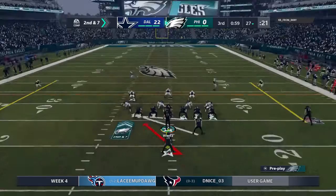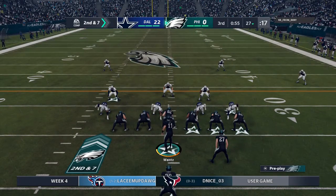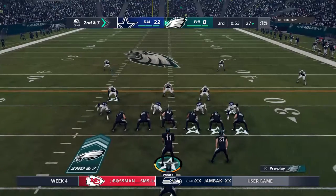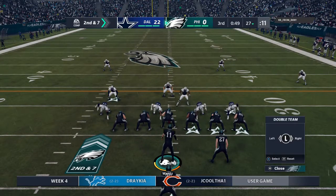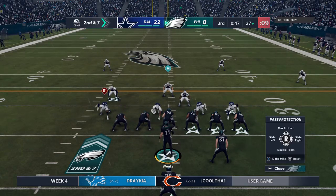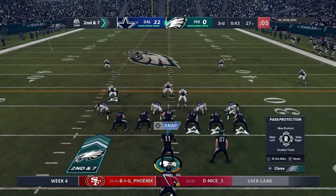Switch. Under 10. 10. Check. Shoot. Whip. Watch the whip. He's crashing. He's checking crash. Hey, stand. Come.